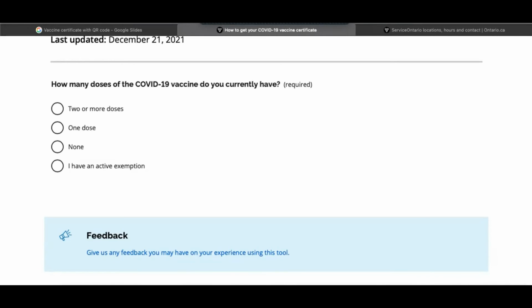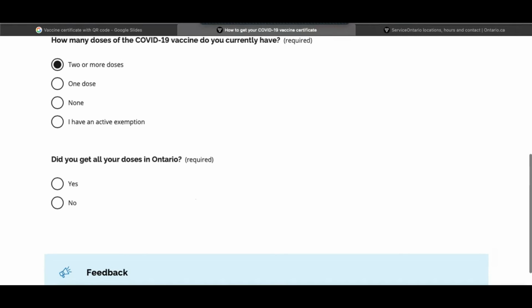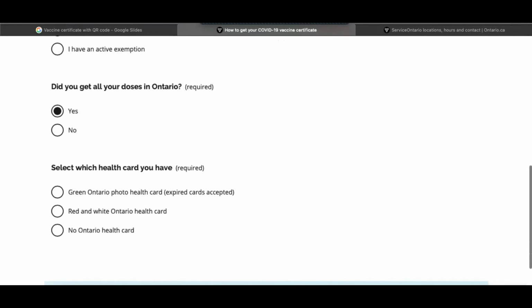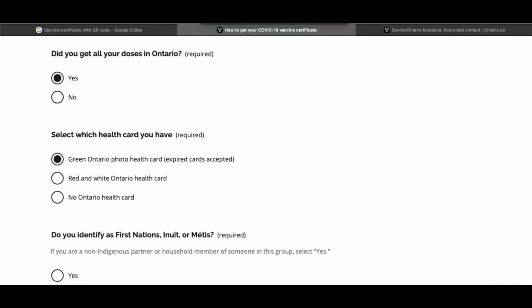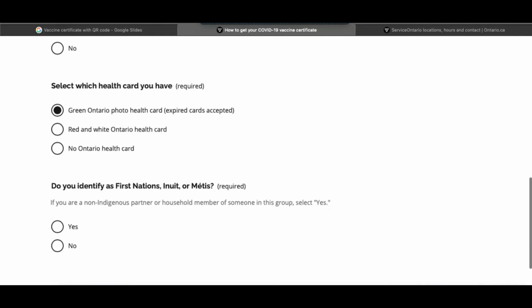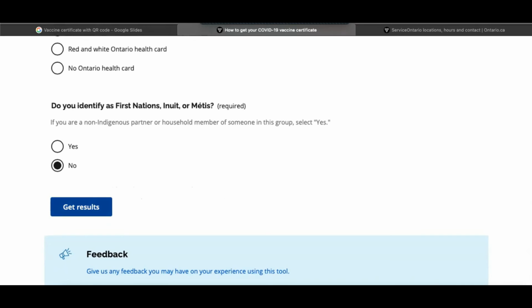So I'm gonna go ahead and select 2 or more doses. Then the next one is, did you get all your doses in Ontario, which is also required? I'm gonna go ahead and select yes. And then it's gonna ask me to select which health card you have. Again, another required question. I'm gonna go ahead and select the green Ontario Photo Health Card. And just again, another note, if your card is expired, they will still accept it. Okay, do you identify as any of these groups here? No. Okay, and I'm gonna go ahead and click on this button here that says get results.